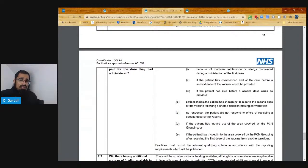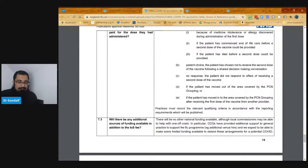It also mentions if the patient moves in or from a different area, which are the last two parts, in terms of how that will work. So, for example, if the patient's in one network grouping area and moves to another, neither network will be penalised for the fact the patient's only having one vaccination.